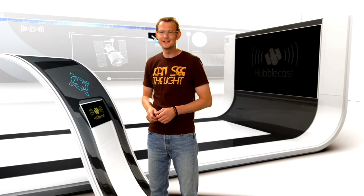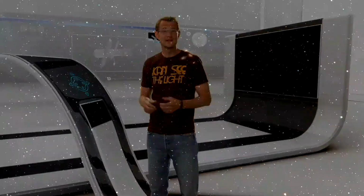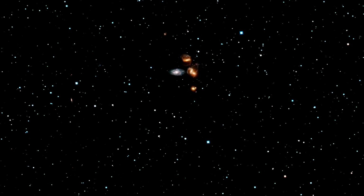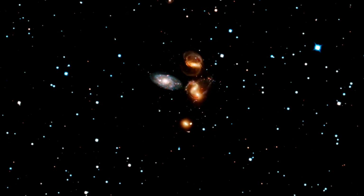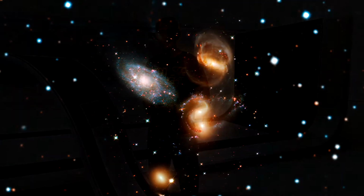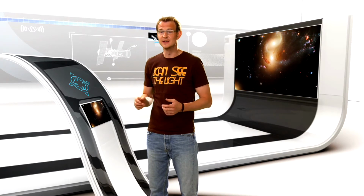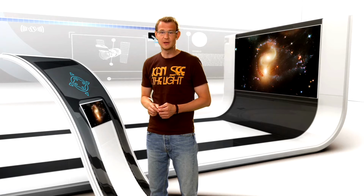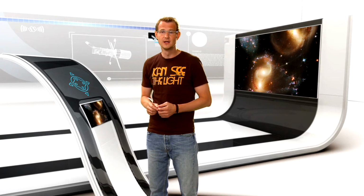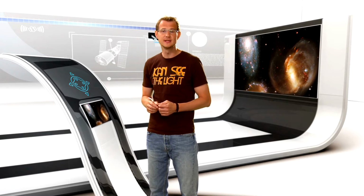Stephan's Quintet is a stunning collection of 5 galaxies. 4 of these galaxies' destinies are literally bound together. As they crash into each other at breakneck speed, gas is ripped from the galaxies and produces the distinctive tidal tails. Now astronomers believe that galaxy mergers like we see here are one of the key processes by which galaxies can grow and evolve, and so studying mergers can help us understand what shapes many of the galaxies that we see around us today.